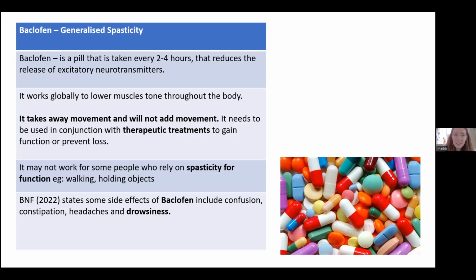So as I said, it takes away movement. It's not something that is going to add movement. So it will reduce the muscle contraction and spasticity, but then it's to be used in conjunction with the therapeutic treatments to try and improve the range of movement or prevent the loss of range of movement as well.